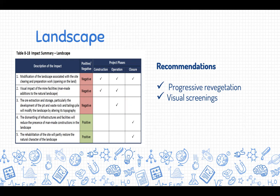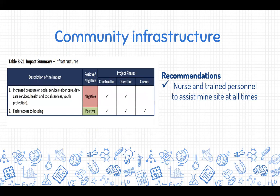just so the communities are not exposed to it. As far as community infrastructure, it was suggested or found that there would be an increased pressure on social services due to the amount of people that would be moving to the area to work in the mine. So services such as health and youth protection or daycares and things like that would be overburdened. So the recommendation that they suggested was for a nurse and trained personnel to assist the mine at all times.